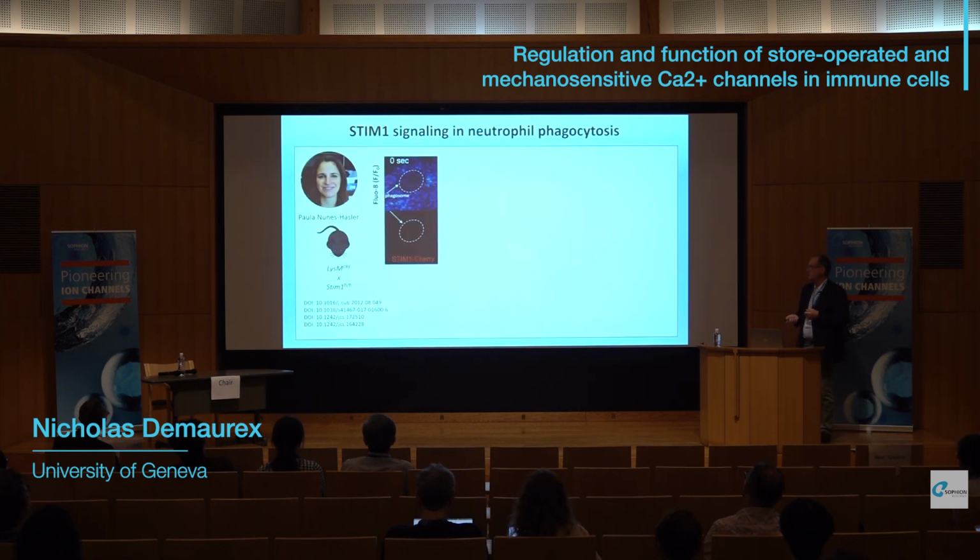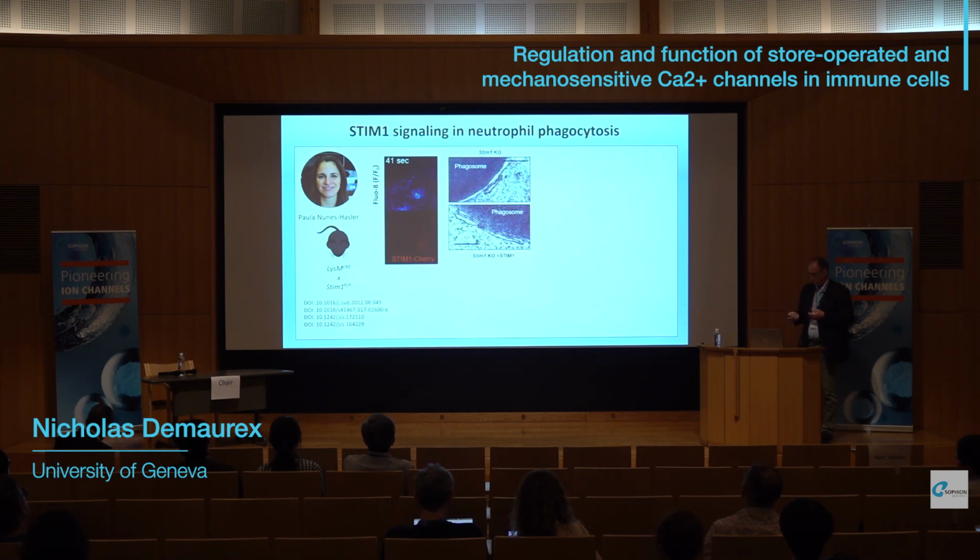A few years ago, Paula used this animal model, a mouse lacking the STIM in all the myeloid lineage, and she looked at the implication of the STIM in the phagocytic event. You see here this local calcium elevation, and I think you can appreciate that the STIM protein is actually co-recruited at the site of calcium elevation in this cellular model of phagocytosis. We characterized by electron microscopy the recruitment of the STIM protein, which comes with its endoplasmic reticulum structure. You see here a phagosome and here a structure, cisternae of the ER.